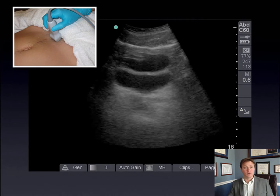Here, in this axial view of the pelvis, we see what's called the double bubble or double bladder sign. So I can't tell for sure which one of these is bladder and which one is free fluid, but it doesn't matter, right? You shouldn't have two bladders. One of them is going to be free fluid.